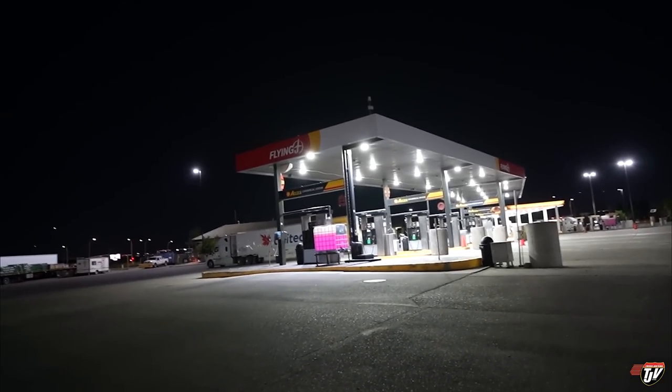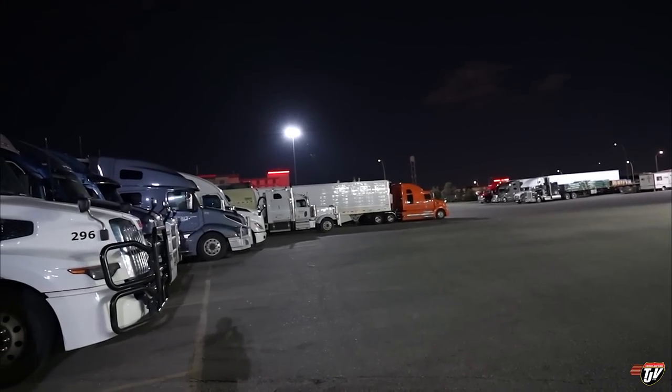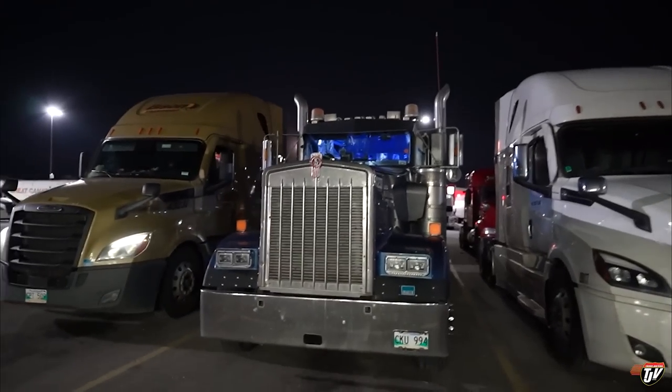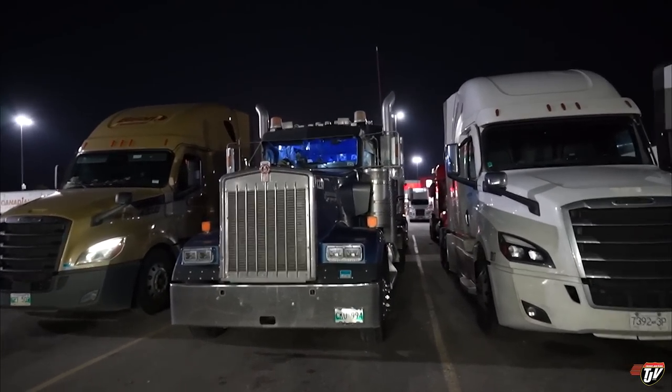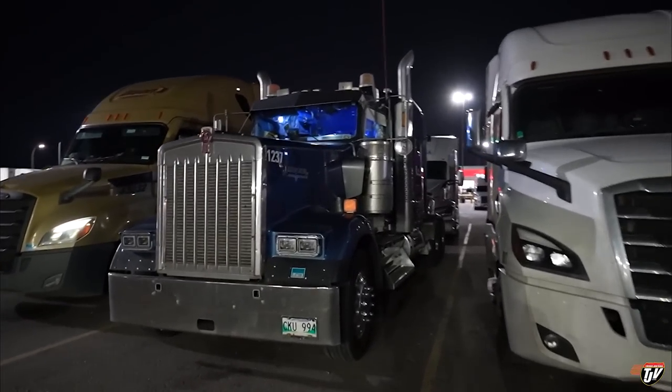I made it back here to Calgary, the Flying J. Same one we were at the other night, in almost the exact same spot as well. So I dropped off that van trailer at our drop yard, which isn't too far from here. So I'm just bobtailing now.